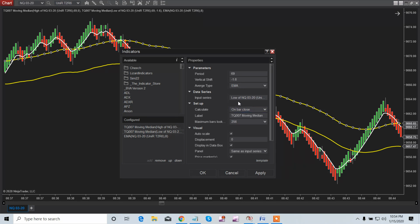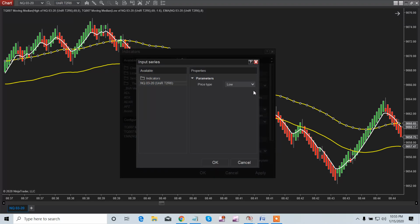And then we have a bottom line, it's going to be 69 also, minus 1.6, also EMA. But you may choose for your seconds WMA or a combination or different numbers. Under input series, it's going to be low. Again, you have different choices. Try what fits your signal creating styles. Okay.